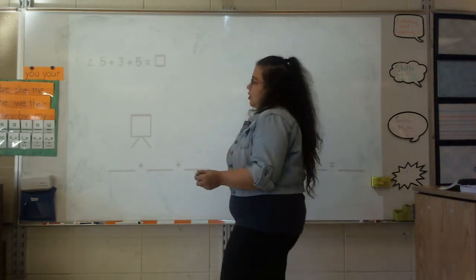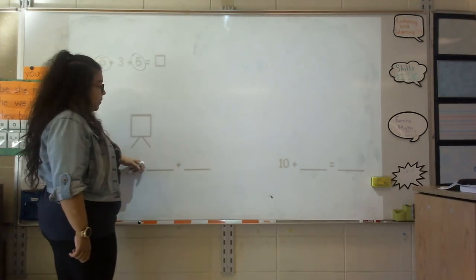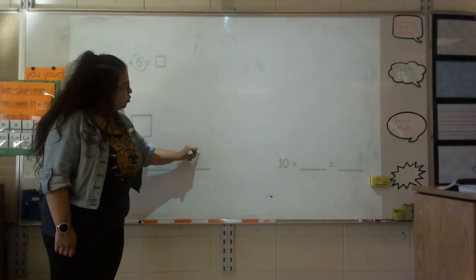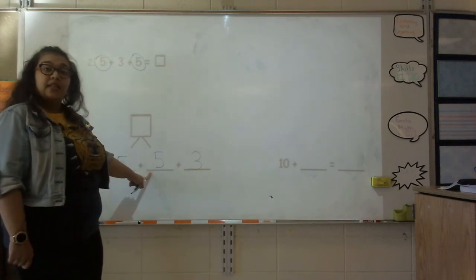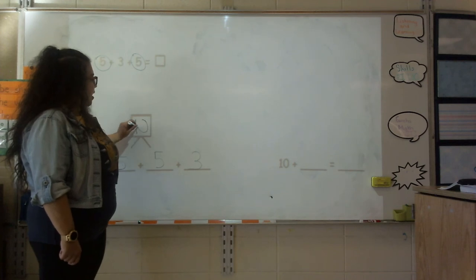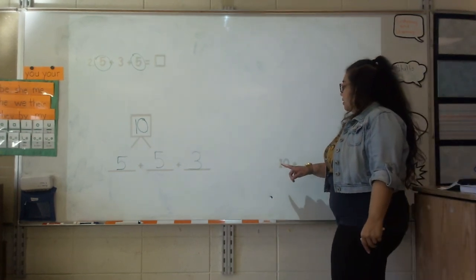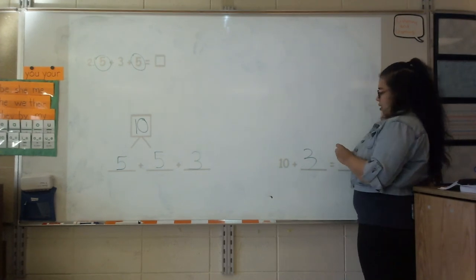5 and 5. Good job. Let's write a number sentence to reflect that we rearranged these. We said that 5 plus 5 plus 3, because that 3 is still there, is our new number sentence. And the reason we put these together is because 5 and 5 make 10, which leads us to our more simple 2-part number sentence that's more reflective of what we're used to.